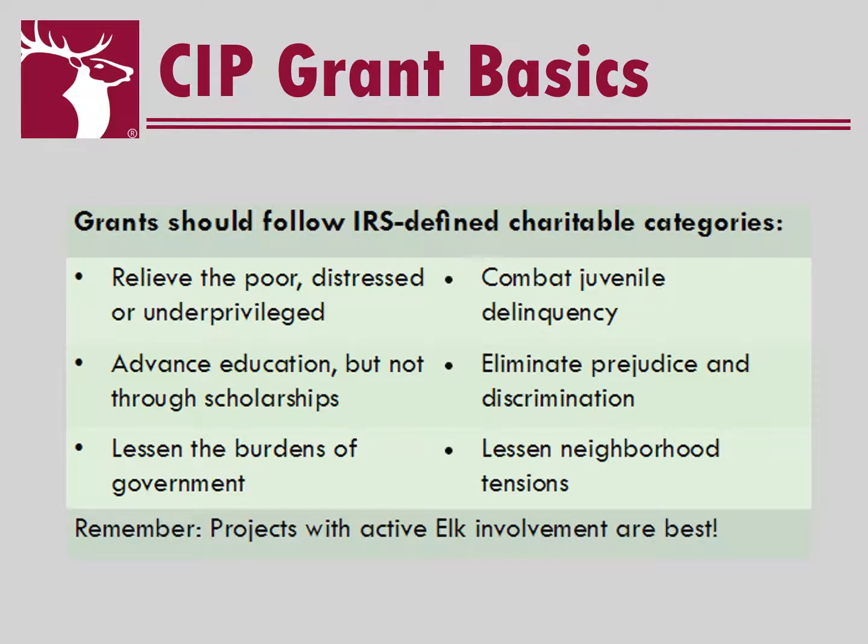I'd like to go over the CIP grant basics. The information in green pertains to every grant that we give away. Simply put, CIP grants are for charitable projects, and they should follow IRS-defined charitable categories. You can read them there on the screen, but it's very important that you know that this is what governs our ability to give grants to lodges.